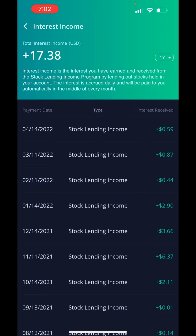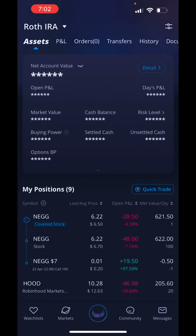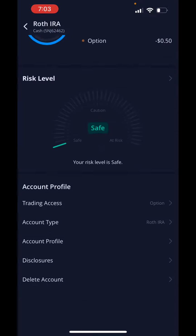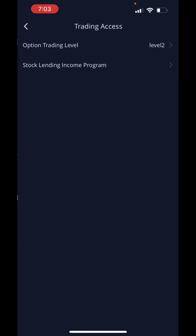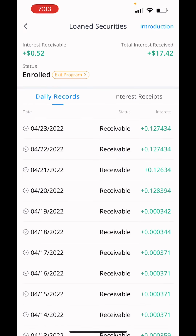Similar to enrolling in options, you need to enable this program, which can be done by going into your account's profile. In the current version of Webull, this is done by clicking on the Detail button on your account summary. Scroll all the way down to the bottom, and you'll see a navigation button for trading access. Go ahead and click on that, and select the Stock Lending Income Program. And if it's not enabled yet, you should have a button here that says Enable or Enter Program.